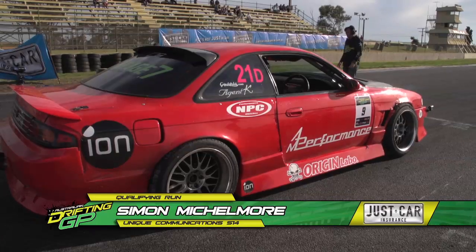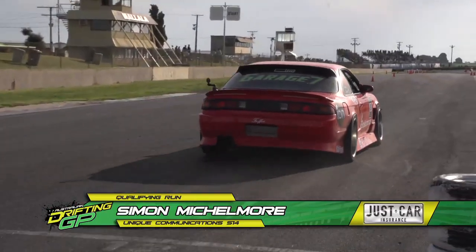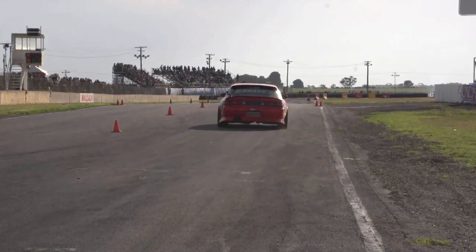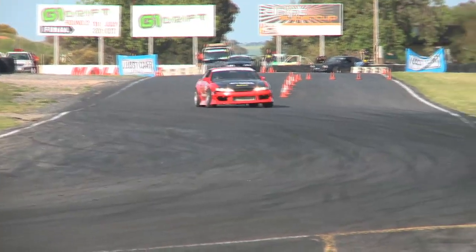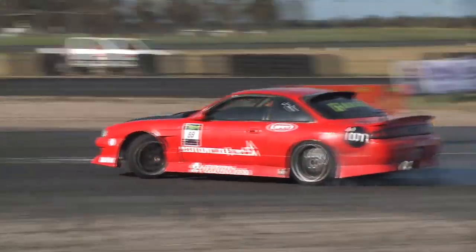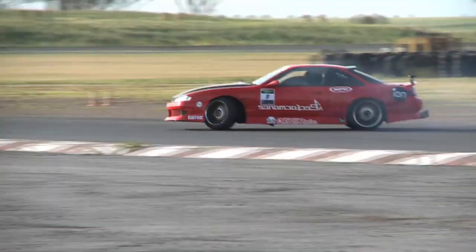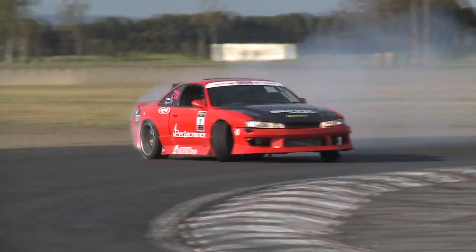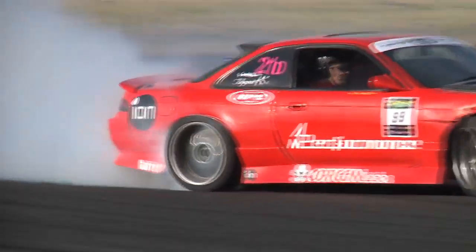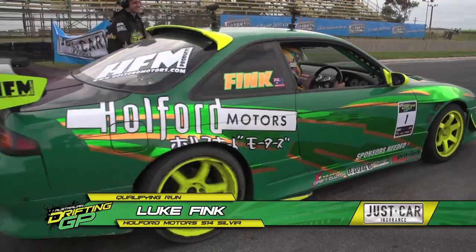Anthony CC qualified in the number 3 spot. Let's take a look at some of the other top qualifying runs. This is Simon Michaelmore now, the unique communication. This guy's a veteran here. He throws it big, lots of angle on that entry. Judges want to see these drivers be very aggressive, full throttle through that section of the track before the transition hits that outer clip. And now he is just piling on the speed, the smoke, and hitting that last inner clip for a very clean run indeed from Simon Michaelmore. He qualified in 4th place.